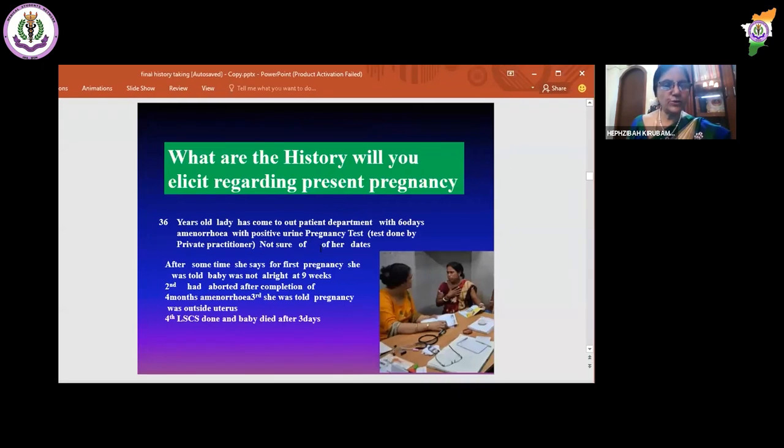What history will you elicit regarding the present pregnancy? For the present pregnancy, we first ask the LMP and the EDD, ma'am. As the patient is not clear about her LMP, we then go on to predict it using per-vaginal examination, or the UPT, the urine pregnancy test, as to the date, or the first date of her coitus, as the case may be. That is done. Okay, that part of the history we finished.